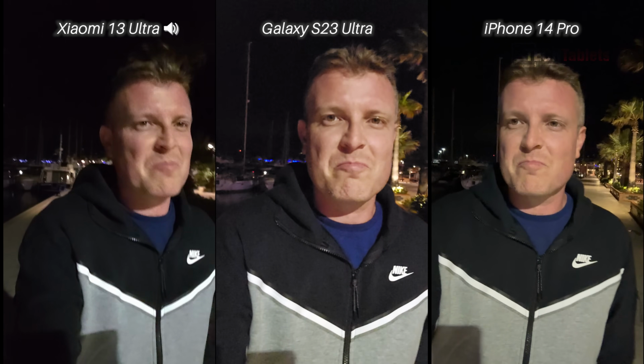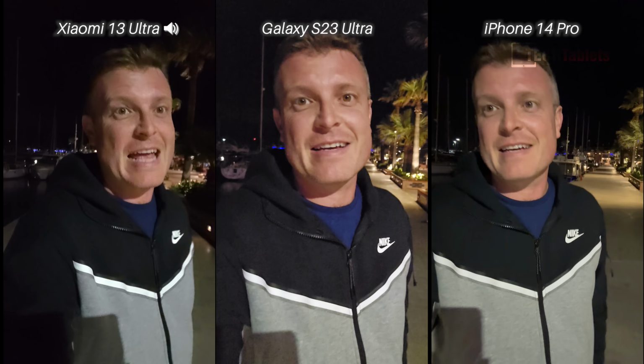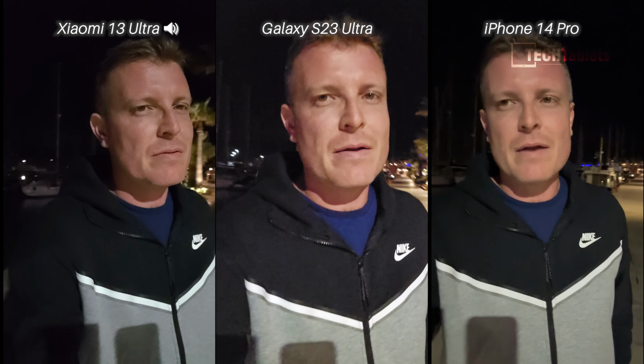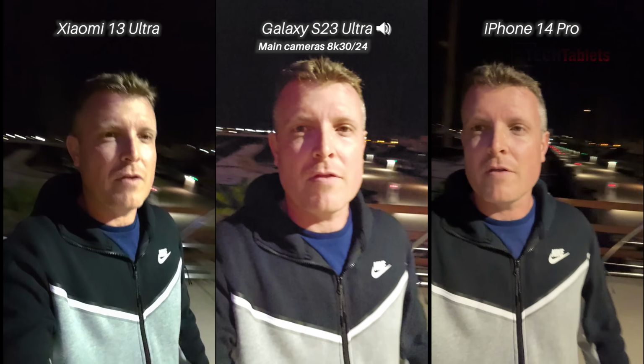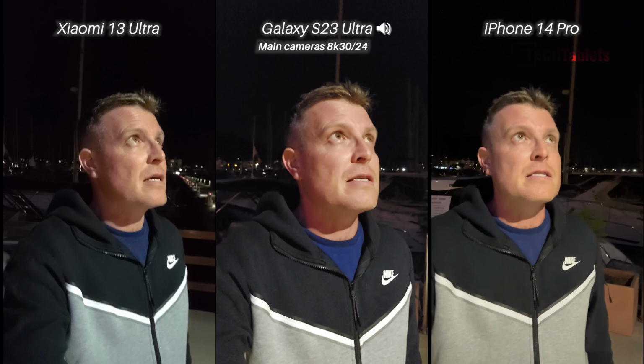In low light video now with our front facing cameras, and across all three they kind of look terrible. I don't like any of them here, but of course maybe one is slightly better than others here. We've got 4K 30 on of course the Apple and the Samsung, and then we do have just 1080p with the Xiaomi. So I'm stepping into an area here that has a bit of light source right there. Obviously that is going to look a lot better.